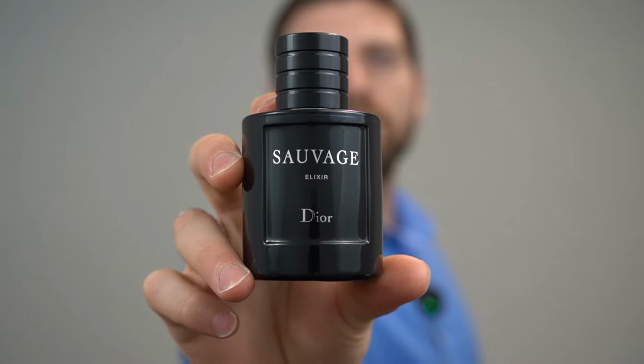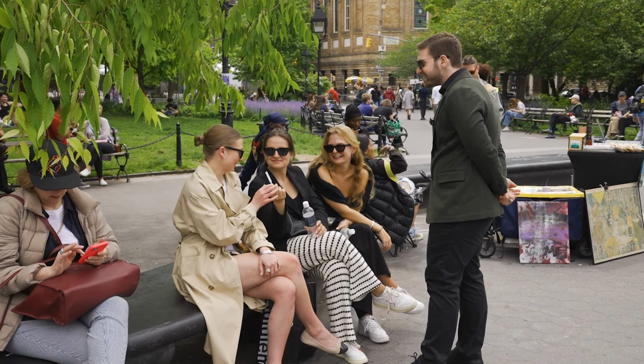Today we're doing a review of a very popular fragrance called Dior Sauvage Elixir. We're going to cover many things in this review, including the scent profile, the performance, the versatility, and of course, we're going to take it to the streets to see what women think of this fragrance. Let's get into this review.